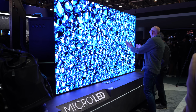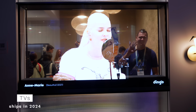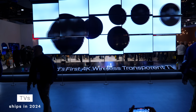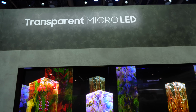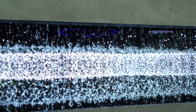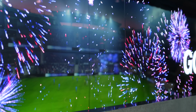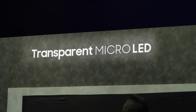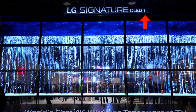It wouldn't be CES without lots of TVs, but there was one type that stole the show: transparent TVs. Something no one asked for, but Samsung and LG are making them anyways. Samsung showed off a transparent micro LED that looked incredible, very bright and extremely transparent, but they had another LED display behind it, so it made it difficult to see and capture on camera. Then it broke. Whoops.